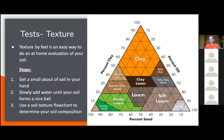And then you can look up on Google a soil texture flowchart. They're really easy to use. You roll it up into a ball and then you squeeze it, and there's a bunch of different questions like, is it going to crack? If not, that's going to lead you into what kind of soil you're dealing with. So that's where this nice triangle comes into play. This is a soil texture triangle. It's going to tell you what kind of soil you have and then you can go from there.